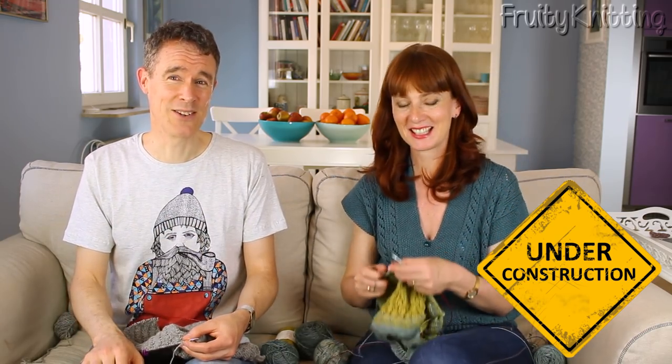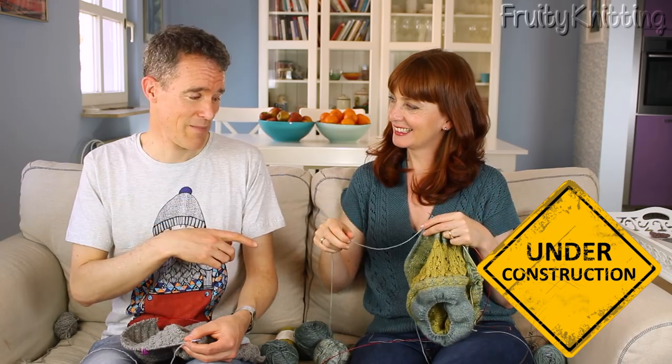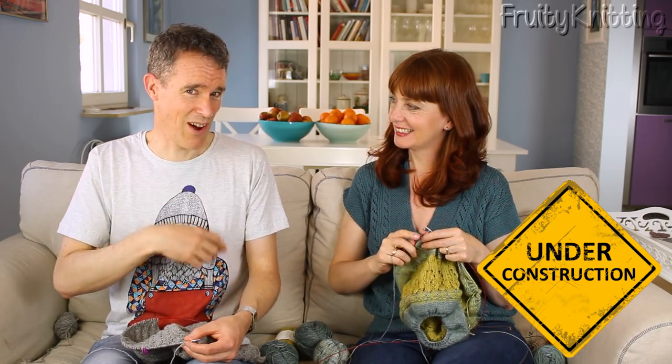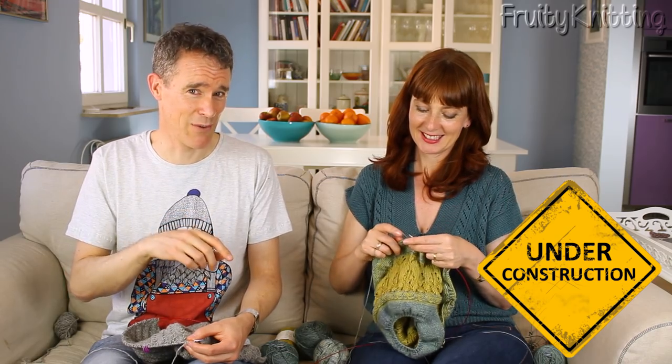Just before we start on my vest, Andrea, I wanted to ask you, you have actually said a couple of times that you don't like knitting a garment twice. That's correct. But I have noticed, just looking at your Zweig, where you're knitting it for the second time now, and I thought back to your Samfree, which you very much knitted twice.